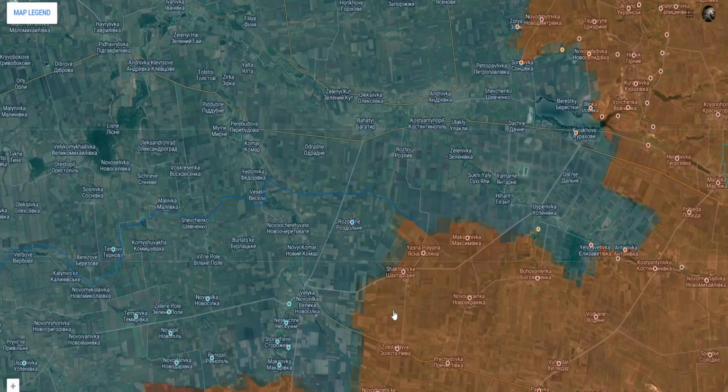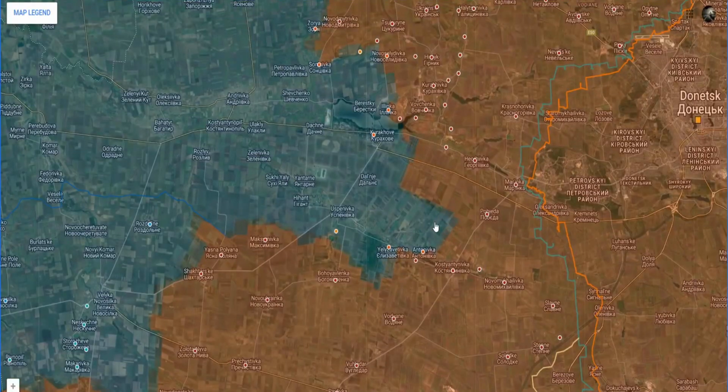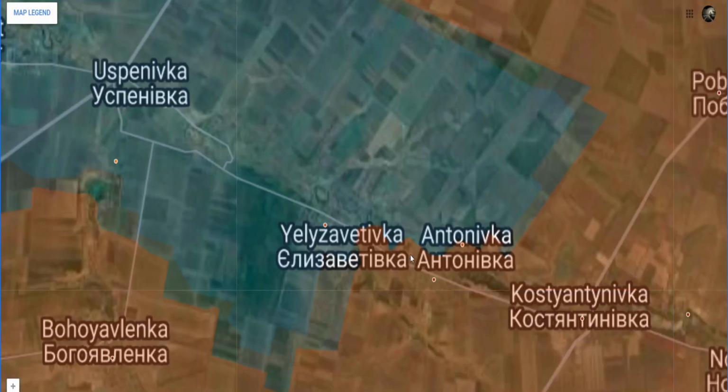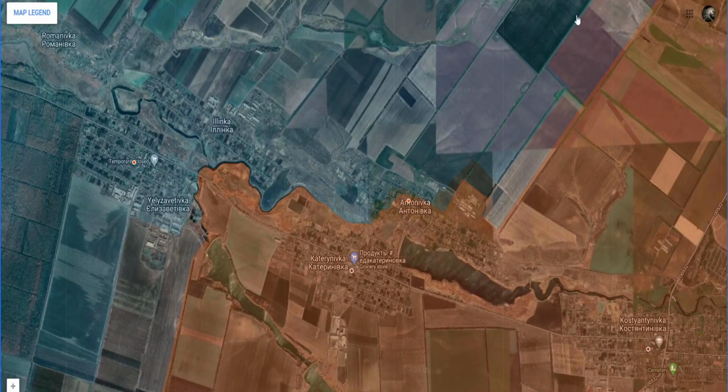And then when we talk about this area near Kurakhove itself, the Russians this week also have made a lot of gains here. The Russians have fully captured the village of Antonovka.